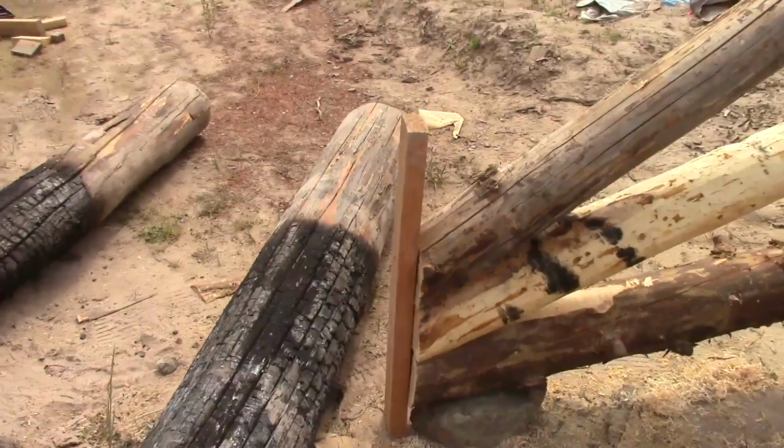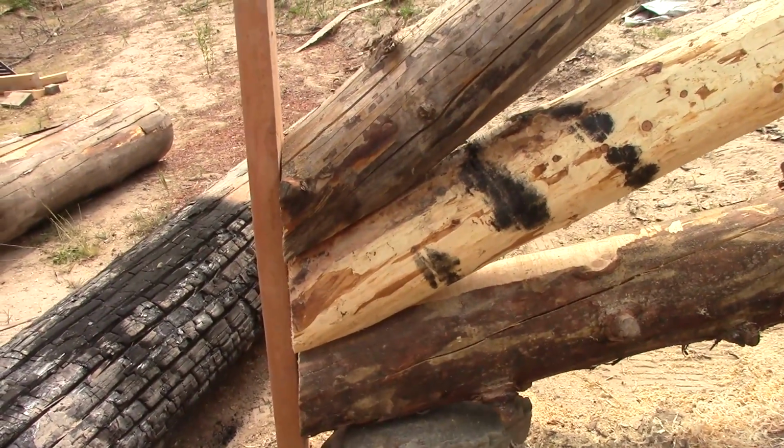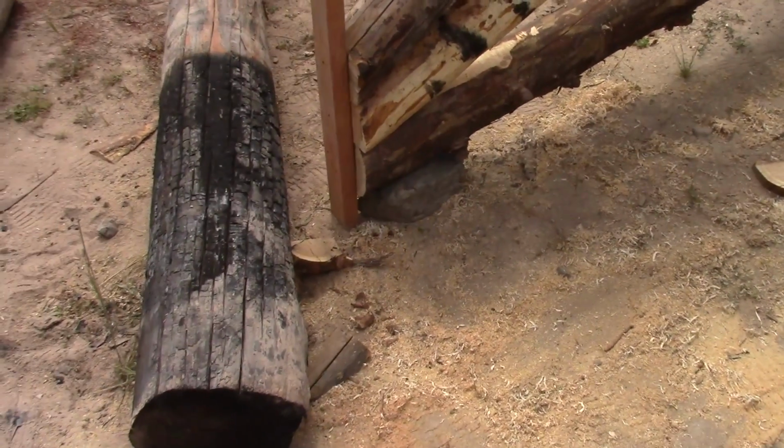And then down here, I'm gonna put two posts. I got these cut and kind of notched so they fit together nice and neat. I'm gonna dig my holes right here. Got my posts, got my post hole digger. All I need is a lot of energy.